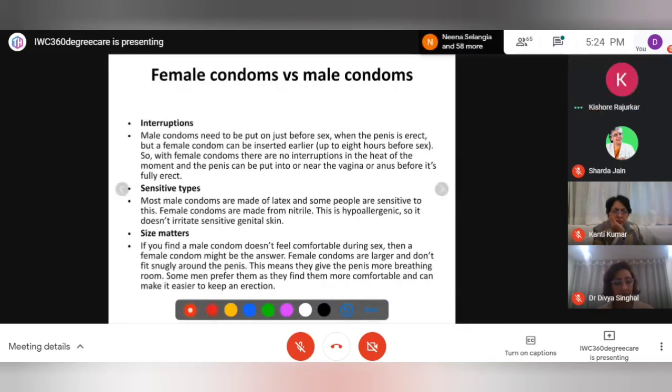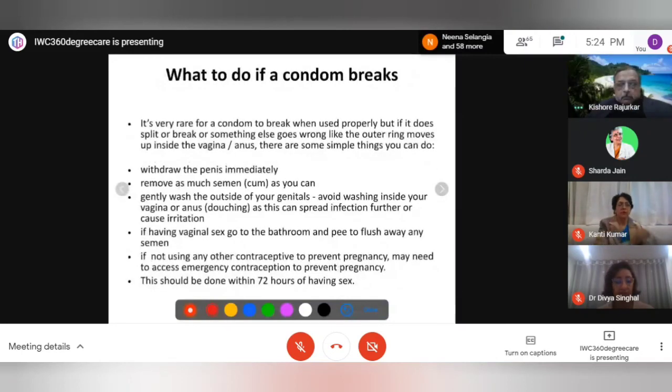What to do if a condom breaks? So that is again a good side. कि अगर बीच में एक्ट के दौरान कॉन्डम टूट फट जाता है तो क्या करना चाहिए. This is the only thing, withdraw the penis immediately. Remove as much semen as one can. Gently wash the outside of genitals, both male and female. Avoid washing inside the vagina or the anus, basically because it can again spread. जैसे हम needle stick injury में कहते हैं कि don't put the finger in the mouth or don't squeeze. So वही होता है कि वो blood flow की वजह से जा सकता है. तो इसीलिए अंदर से वजाइना और एनस को धोने की जरूरत नहीं है, लेकिन बाहर से जितना भी आप सीमन निकाल सकते हैं वो निकाल सकते हैं.